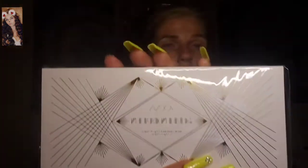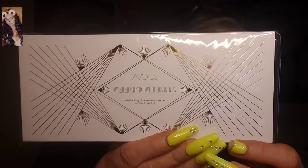And then the last item in my box. Oops, I just dropped two of them. I'll pick them up in a minute. The last item in my box is the Zoeva, I'm really not sure how to pronounce that, eyeshadow palette. Now, this I know was a various color scheme. There were various palettes that you could pick, but you couldn't pick one in particular.